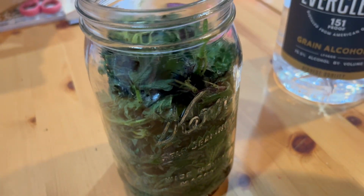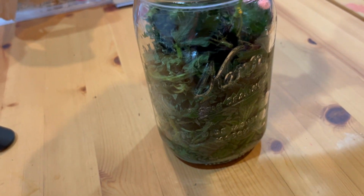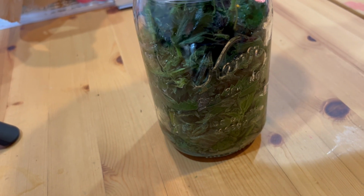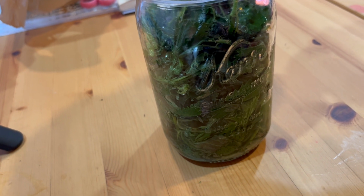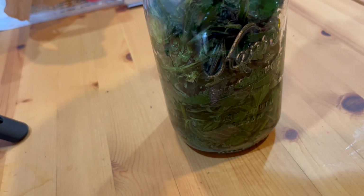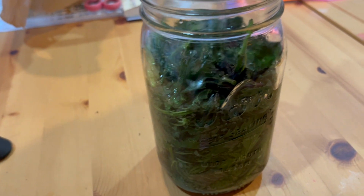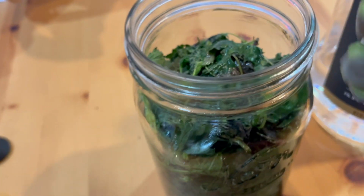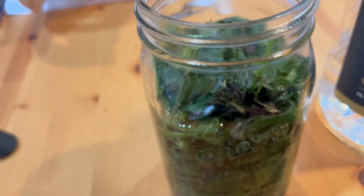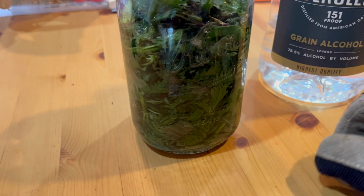Okay, now that we got it all filled up, I'm going to pour our Everclear. I'm going to fill it almost all the way with Everclear. Let's see, we really have room for more nettles in here, which I can go back and add some more. And then I'm going to top it off with some distilled water.